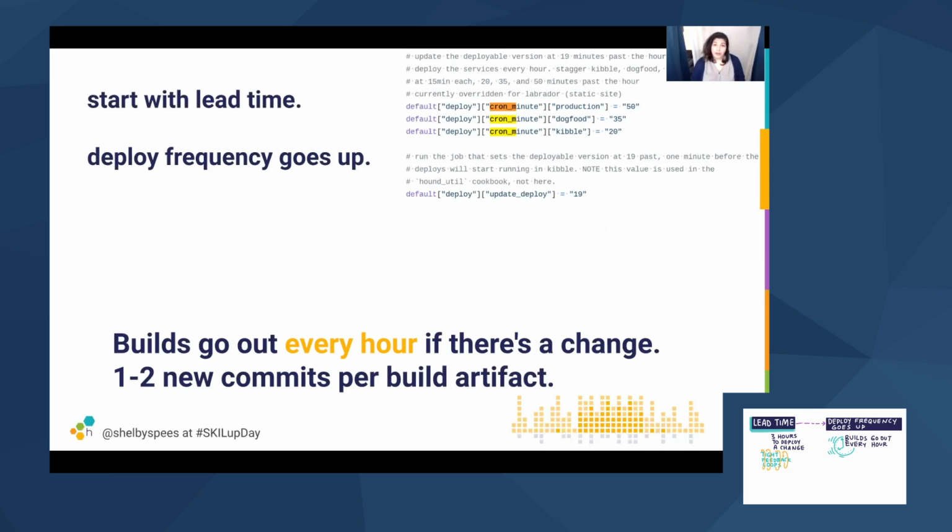If something goes wrong, we also keep a set of recent builds that we can roll back to. You just point to the previous build, and it updates and rolls out across all our environments.